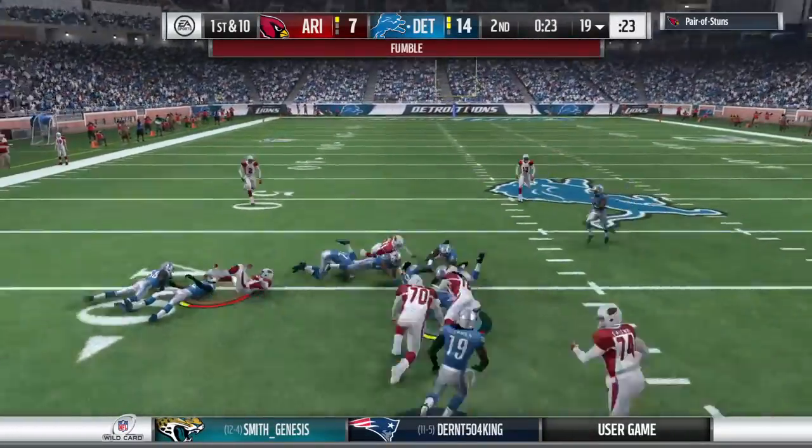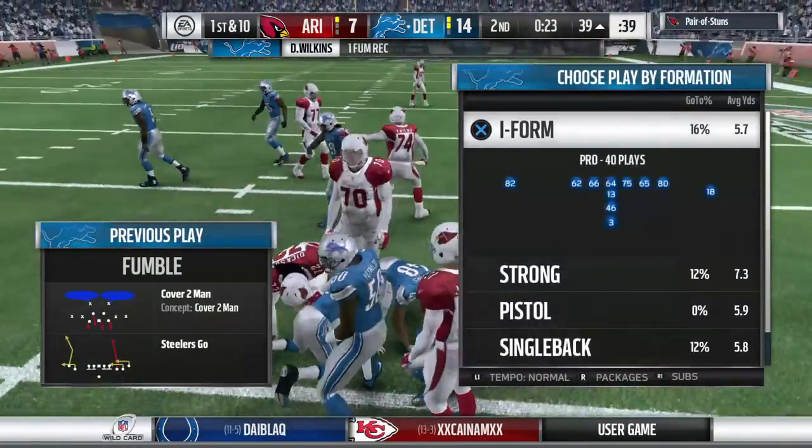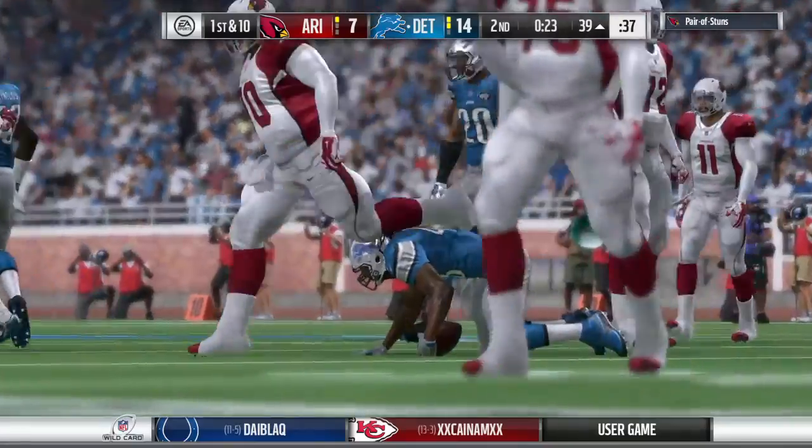And now look at this. Big gain, but a fumble. And his guys are going to take over at the 39-yard line. And Detroit getting set to go now.